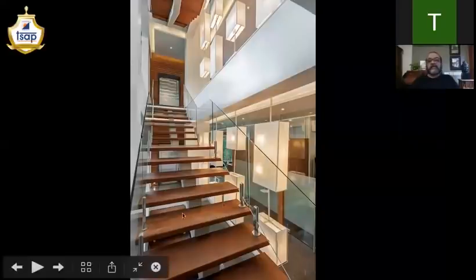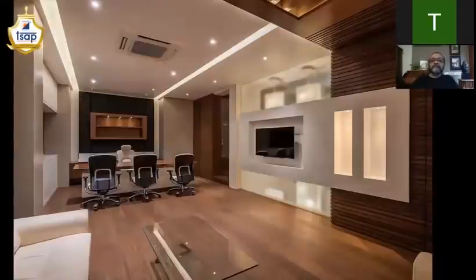So the important part was, how does one design with such a small width space? The light fittings were important. The staircase is important here. That's on the topmost floor. This is the managing director's cabin.